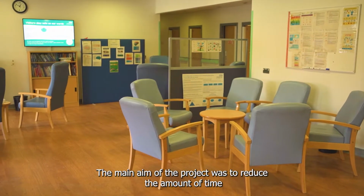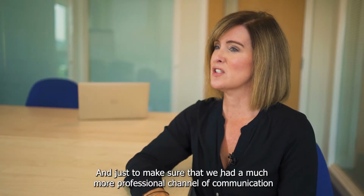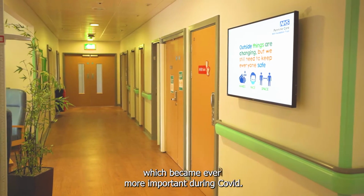The main aim of the project was to reduce the amount of time we were spending and the cost of printing posters and putting them up on notice boards and entrances, and just to make sure that we had a much more professional channel of communication, which became ever more important during COVID.